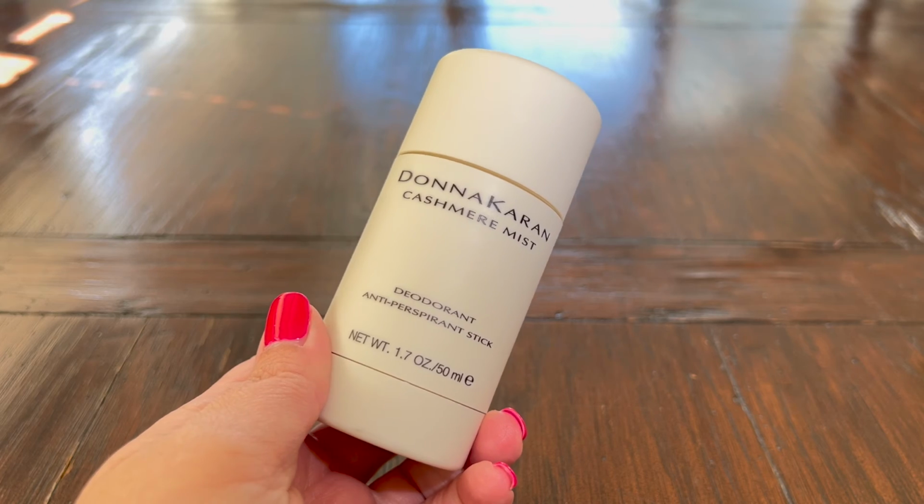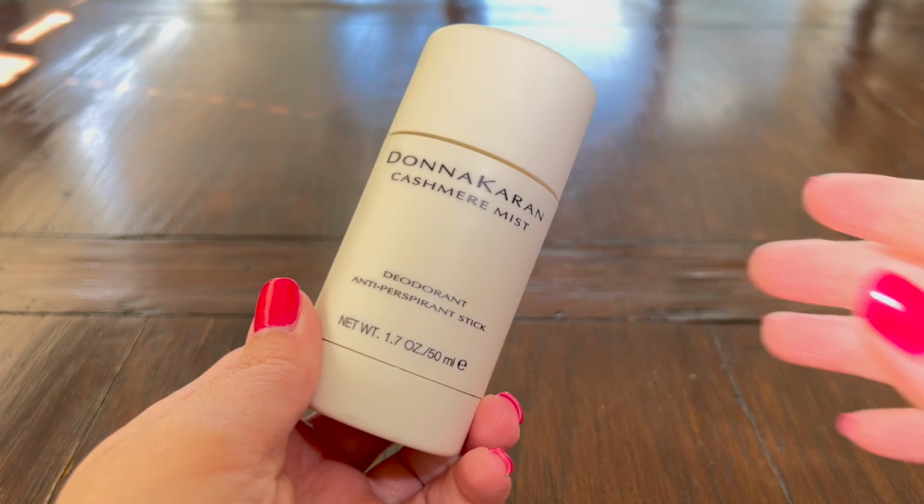Okay, now we're on to the last item. The last item is going to be a bit of a cheat in that I've only purchased this twice. It's the Donna Karan Cashmere Mist Deodorant Antiperspirant Stick. It smells so good.